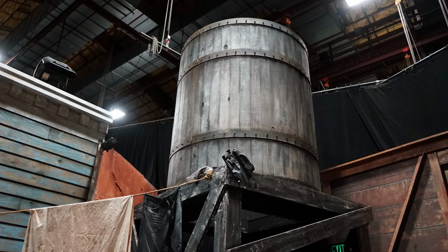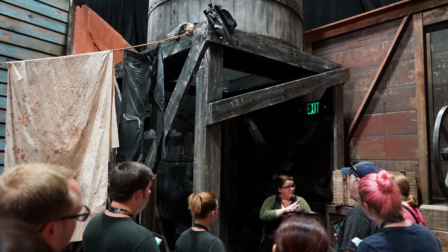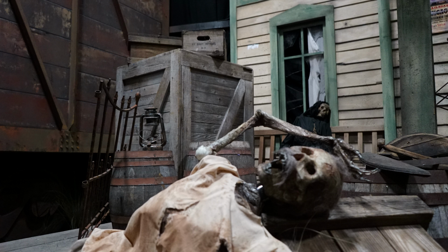I left this picture in because I thought it was pretty cool that they actually themed the second floor as well, which is pretty awesome. There's a better look at how tall that water tower thing actually is. This skeleton I thought looked like Tim, so I left it in.